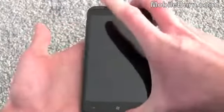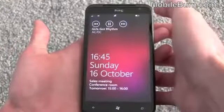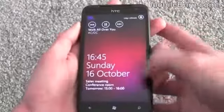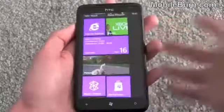We can turn off the display, and then we even get this little player here so we can switch through, listen to different songs, adjust the volume with the volume rocker on the side, you see at the top there, and then just unlock to go back to the player if we want to actually have a look at the album art again.